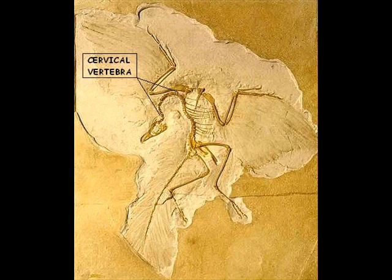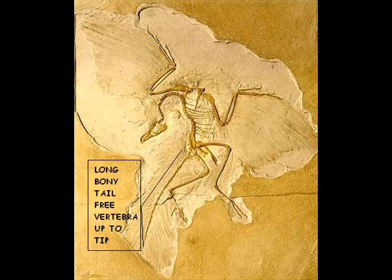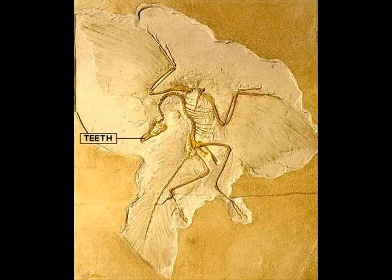They have simple concave articular facets. Not like in modern birds, where they have a saddle-shaped surface. Next feature is a long bony tail, with many free vertebra all the way up to the tip. Whereas in modern birds, they have a short tail, and the caudal vertebra are fused together.